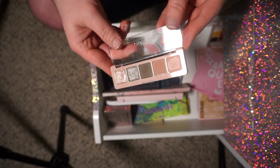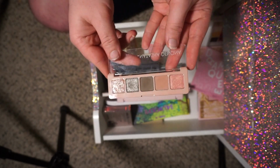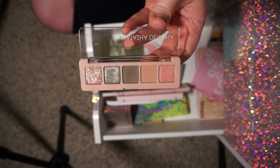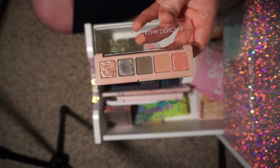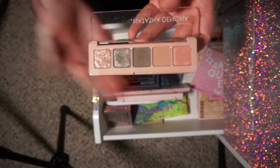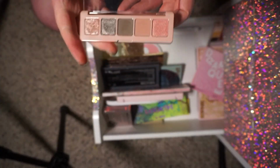I bought this during lockdown. I remember it coming to my house. It was the first makeup I bought after a few months because I was trying to really not buy makeup and things I didn't need whenever we were in heavy quarantine. But oh, it's so pretty. I just love this color story with the pinks and the greens. They look so good together.